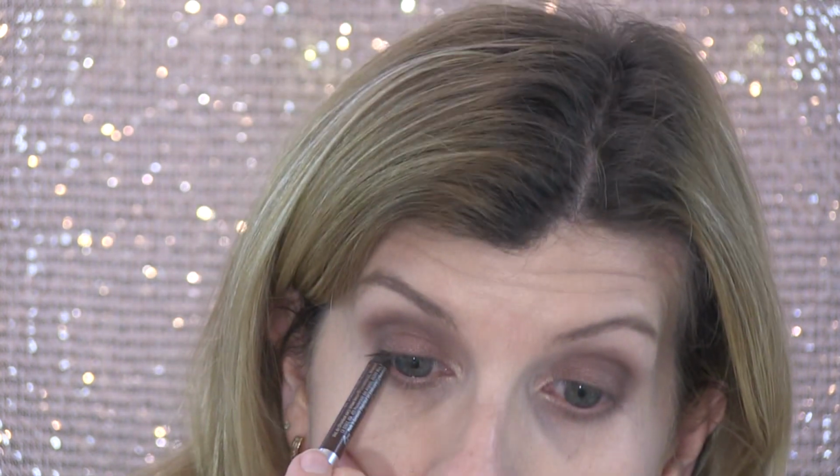I'm going to tight line now, which means running a liner up along the inside upper waterline with some Urban Decay 24/7 Glide On eye pencil. This one's double-ended. It has Whiskey, which is the brown, and Zero, which is the black. And I'm going to use the brown today, just to make it a little bit softer. Next to the eyelashes, don't forget to curl them.